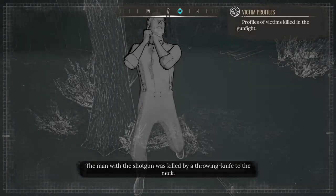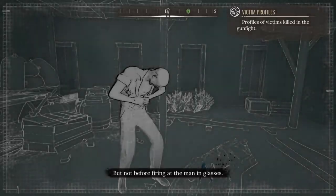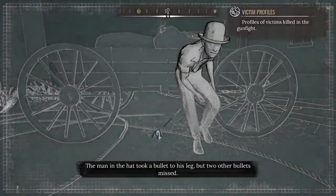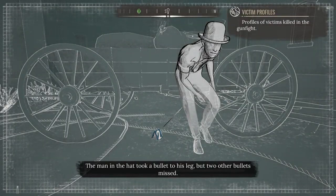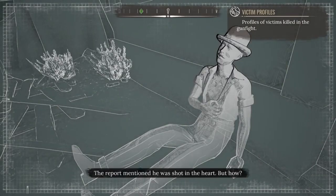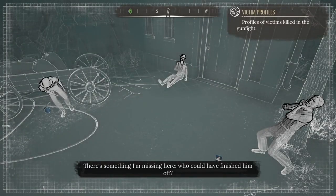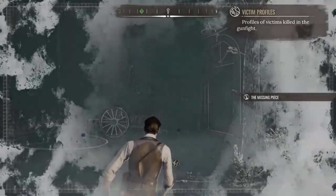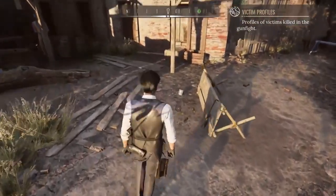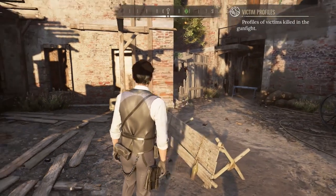Is that it? The man with the shotgun was killed by a throwing knife to the neck, but not before firing at the man in glasses. The man in the hat took a bullet to his leg, but 2 other bullets missed. The report mentioned he was shot in the heart, but how? There's something I'm missing here. Who could have finished him off? The 4th participant. Okay, finally. So it was just that one knife that was missing.